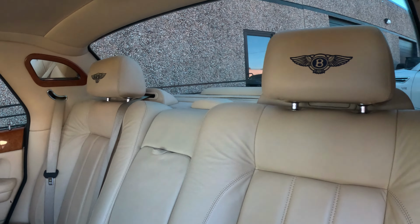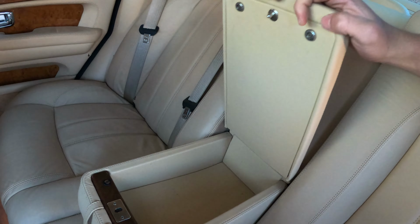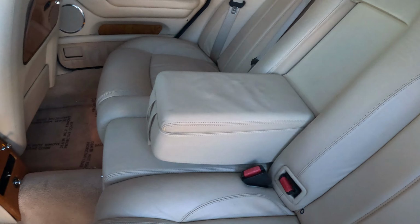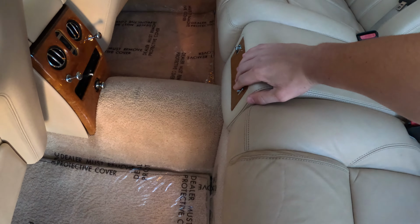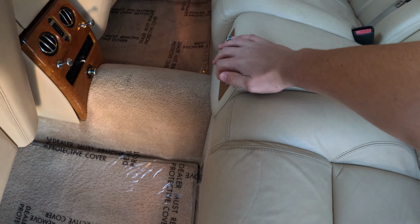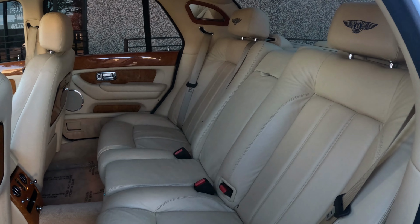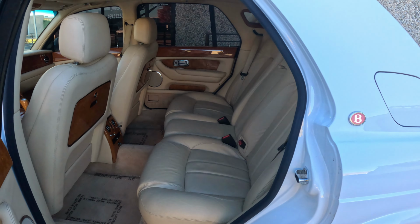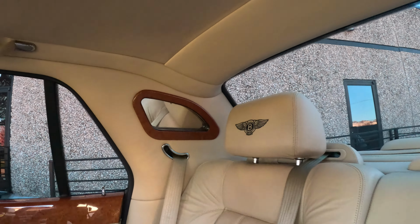The Bentley Flying B logos on the top of the headrests here. Open this up for a storage compartment. No cup holders here, oddly enough. I forget where they are located in the rear. I'll find that out later. The seats back here do move up and down, so you can adjust it a little bit. That is a super nice feature. Not that I will ever be using it necessarily, but if anyone does go back here, that is nice. There is a rear shade as well as these mirrors, which were optioned for this Arnage.